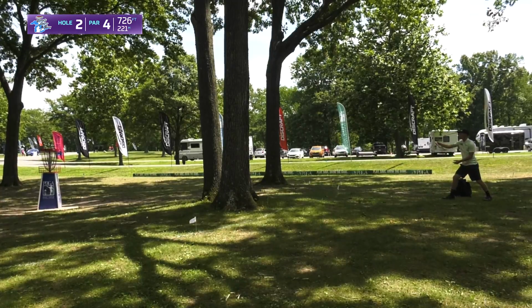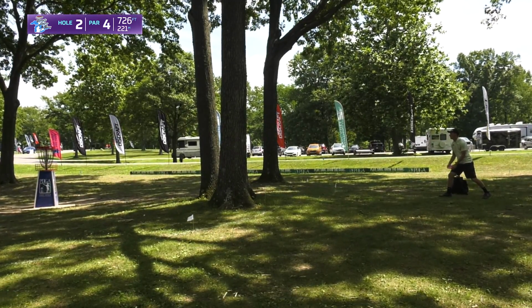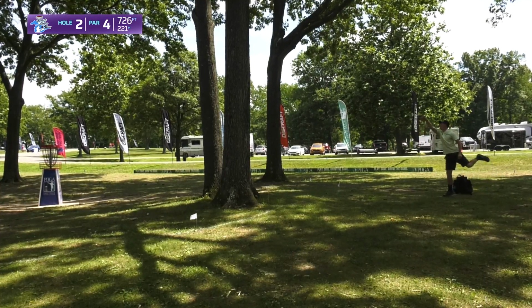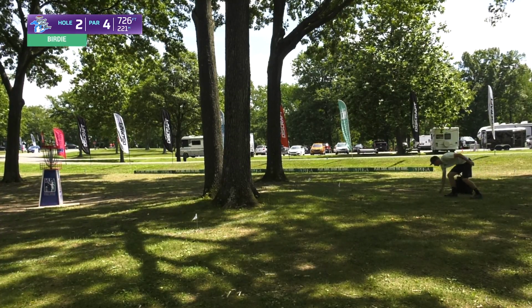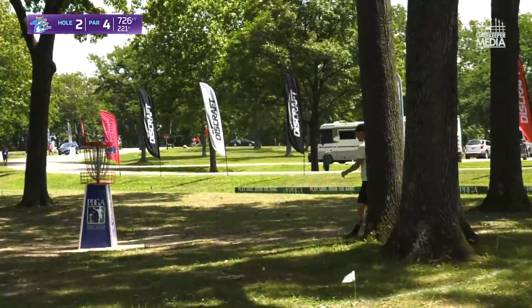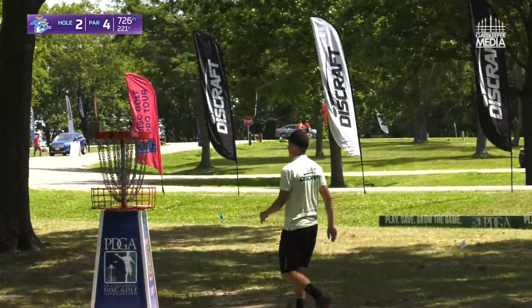Opting for a bit more of a safe run at this elevated pin. Just comes up short. Great putt there from Prez. Quite a bit more outside the circle than I thought, actually. Probably about 45, 50 feet. That was a great putt.